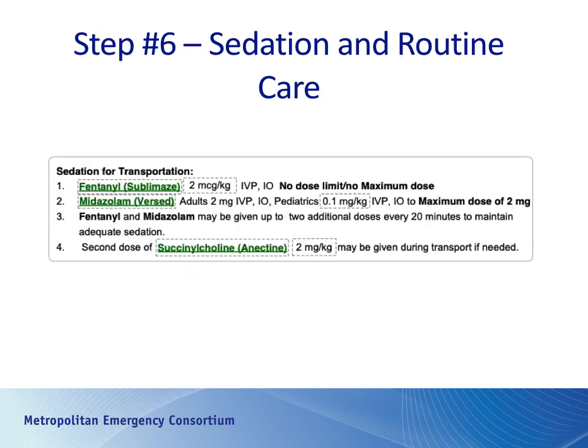So we get the patient intubated. What are we going to do next? Well, we're going to sedate and provide routine care, and there's been some adjustments here as well. We're going to sedate the patient with fentanyl and midazolam. The first time the patient's getting fentanyl and midazolam is after they're intubated. Then we can repeat this dose times 2 every 20 minutes. We've also added, as part of the sedation and routine care post-intubation, permission to give a second dose of succinylcholine if it's needed because of patient movement.